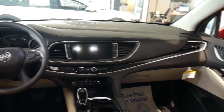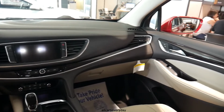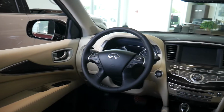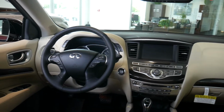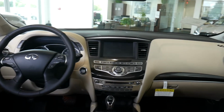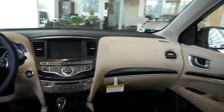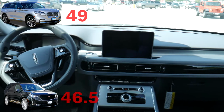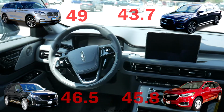The only real difference between the two is that the Cadillac is again more cut, whereas the Buick is curvy. The QX60 interior isn't a bad place to be, but it's obviously old again. Lots going on underneath the touchscreen, and there's nothing really revolutionary on the inside that I feel like the Lincoln and Cadillac provide. 8.3 points for the Cadillac, 9 for the Lincoln, 7.5 for the Buick, and 6.9 for the Infiniti.